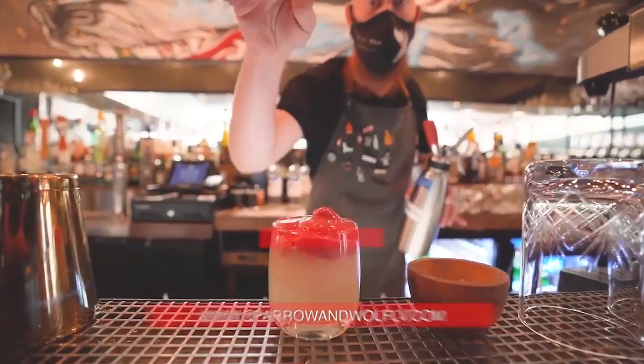Spring Mountain Sour, as you can see here, these aren't your normal drinks. Beets inside of a cocktail, I said the same thing, but you gotta trust the owner when he says this is one of their signature cocktails. Cheers.